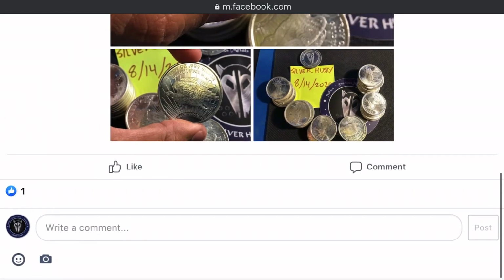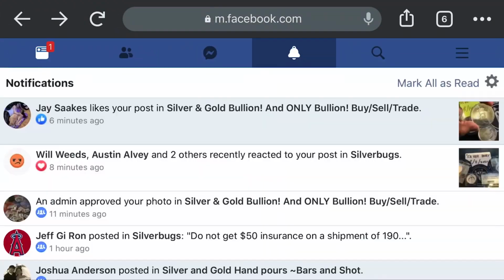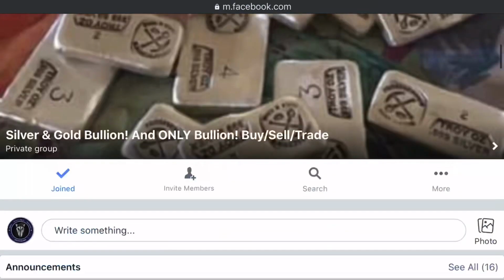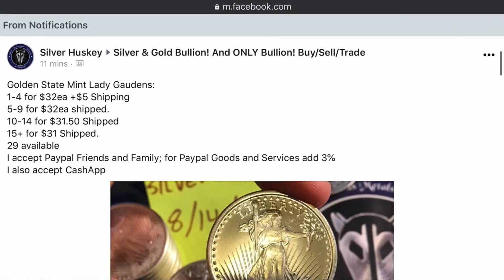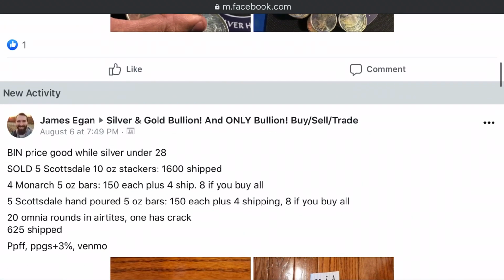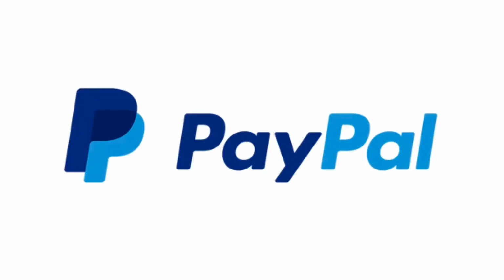And if you look on the actual listing, you'll see that there's a PayPal friends and family price and a PayPal goods and services price. And the difference between the two, if you're selling an item, you really should be selling it PayPal goods and services. It protects the buyer a little bit more in that it will hold the money from the seller. Here's the different payment methods. Again, typically I use PayPal, or in this case, the example I'm giving is PayPal.